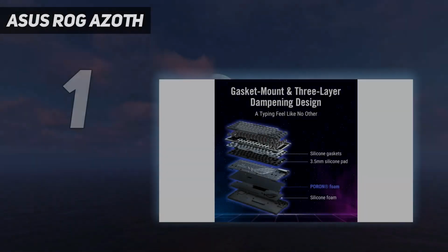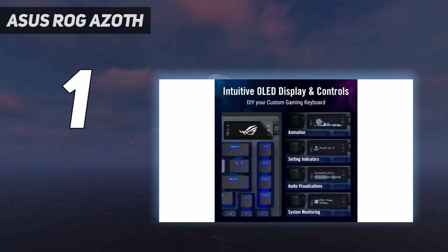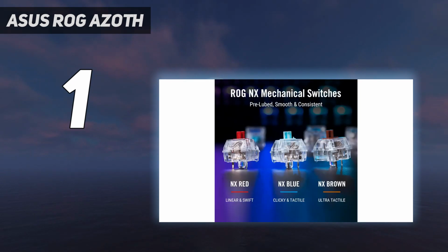Asus ROG Azoth. The Asus ROG Azoth is the best wireless gaming keyboard overall, but you're paying a lot of cash for extra features here. That means it's not one for those just after a cable-free setup, but rather for those who want to completely change their experience, and then change it again and again.